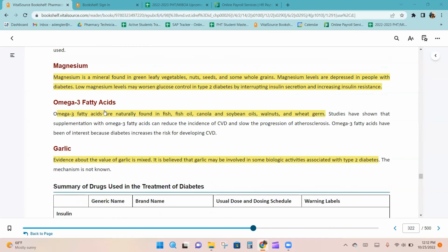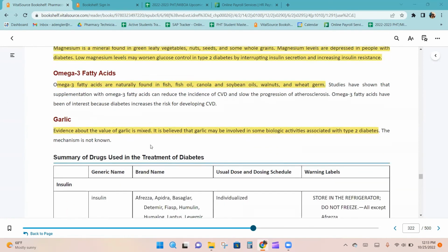Magnesium is a mineral found in green leafy vegetables, nuts, seeds, and some whole grains. Magnesium levels are depressed in people with diabetes. Low magnesium levels may worsen glucose control in type 2 diabetes by interrupting insulin secretion and increasing insulin resistance. Omega-3 fatty acids are naturally found in fish, fish oil, canola and soybean oils, walnuts, and wheat germ. Evidence about the value of garlic is mixed. It is believed that garlic may be involved in some biologic activities associated with type 2 diabetes.